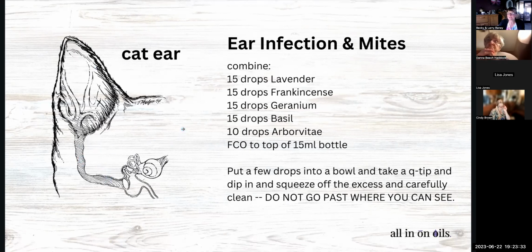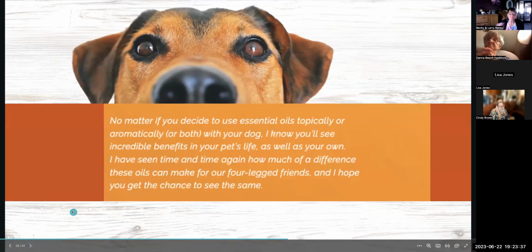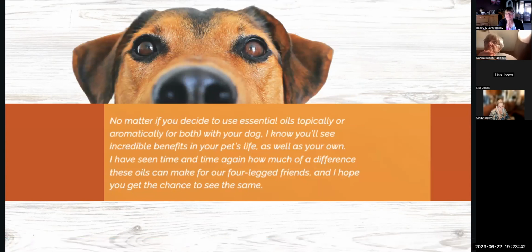Okay, so no matter what you decide to use essential oils for your pets, these benefits, just like they are for us, are for our four-legged friends. And so if you have any questions on what the properties of different essential oils are, and how they benefit our body, well, they're going to benefit your pet that way as well. So let's see.